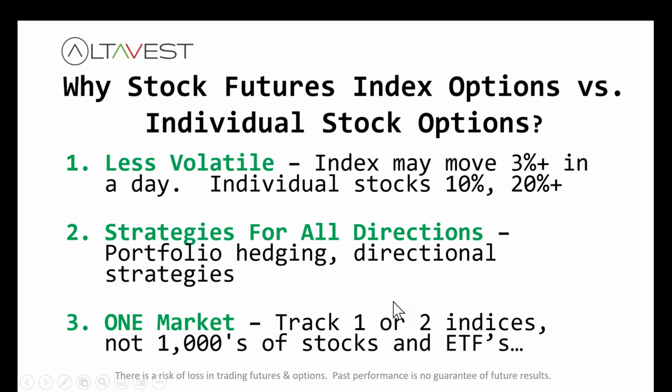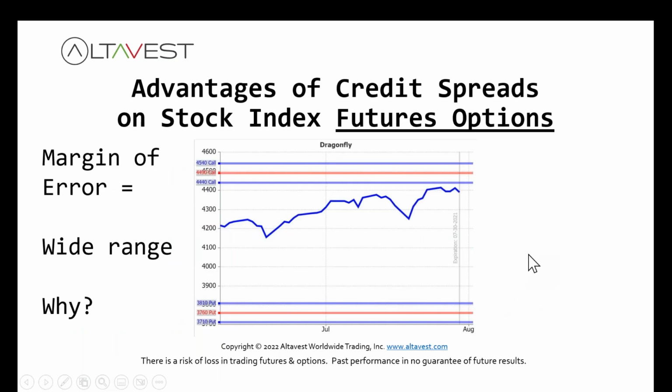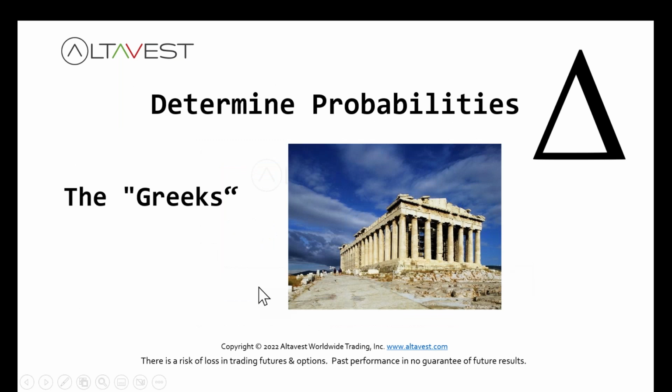So the simplicity of trading the index is certainly a welcome change from trying to track thousands of securities. And there's a large margin of error with the index and the strategies that we use. So for example, in this graph, here's your upper boundary on the trade, here's your lower boundary on the trade, and the market could kind of make moves in the middle here, and a trade like this can still work very well. We'll explain that in just a second, but we're using stock index futures options, and I will get into why in just a second.